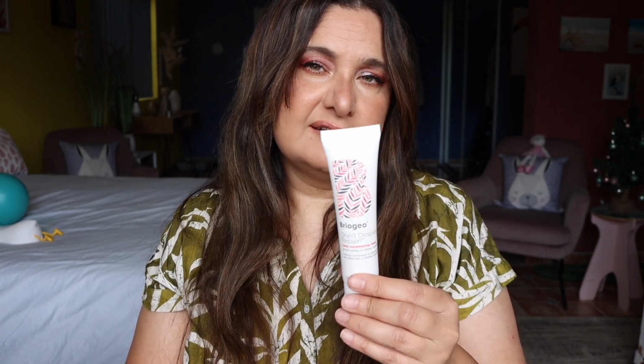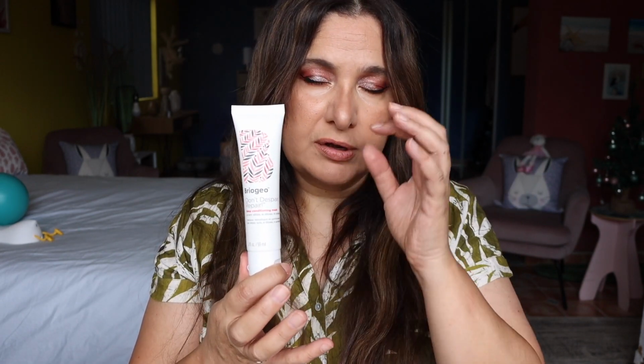It nourishes the hair. If you've got brittle, damaged hair that breaks off easily, this is so great at really making it strong. And again, like with all the other hair masks, that's the job, right? It's to prevent further damage to the hair. When you use a lot of heat on the hair, when you use a lot of styling tools on the hair, you are going to get damaged hair.